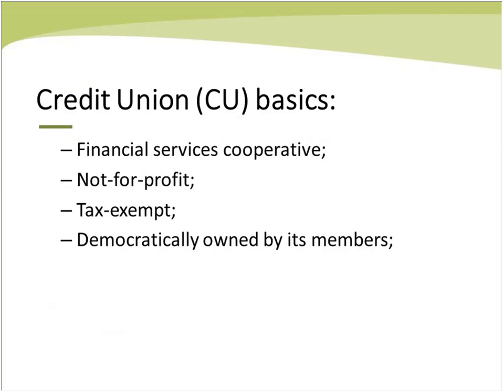And I think we can do that with a credit union structure. For starters, what is a credit union? A credit union is a financial services cooperative. It provides the same financial services as a bank, so you can deposit your money there, you can take loans. It's a cooperative, which means that it's democratically owned and controlled by its members, on a one-person, one-vote basis. So only the members can run for the board of directors. The board of directors' elections are done democratically by those members.